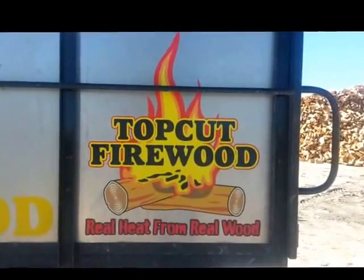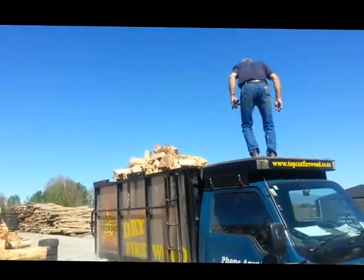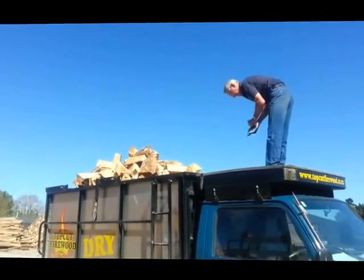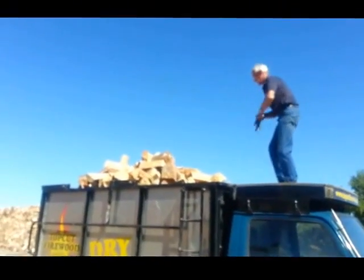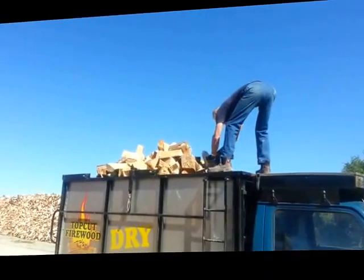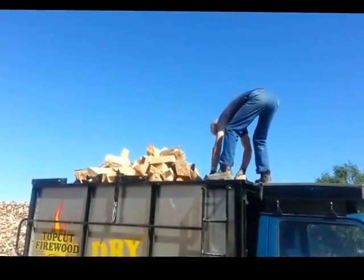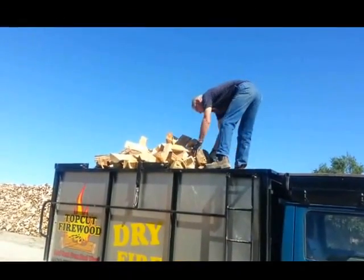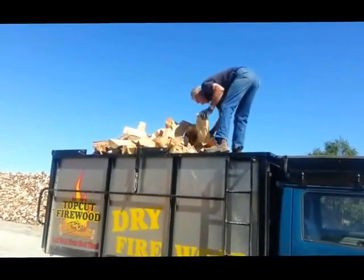Topcut Firewood. Don's climbing up there now, he'll just tidy that up a bit. Make sure she's all sitting nice, we don't want any falling on the road. He's getting a load ready now to take into town. He'd have lots of customers waiting for the firewood. This is the time of year to be getting your firewood, before the winter. Not when the winter's here. Get it before the winter. You're always guaranteed to get dry stuff. It spends a lot of time drying out this wood.